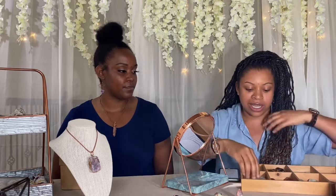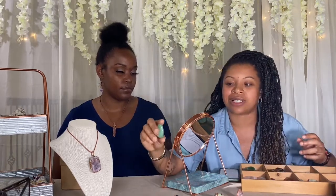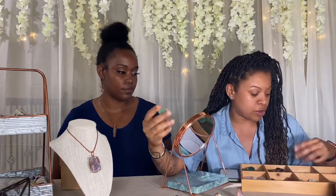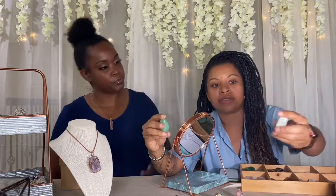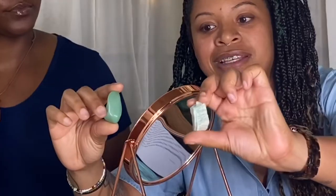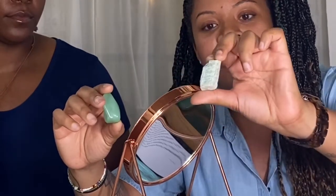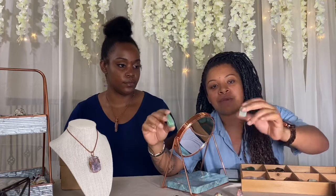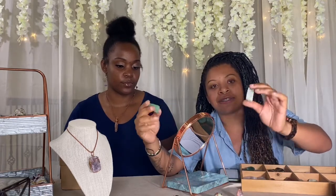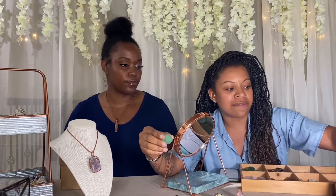We also have polished stones. These are referred to as tumbled or polished because of how smooth they are, as opposed to something like this, which would be considered raw. Something that's considered raw, this right here on my left, is actually aquamarine. This is aventurine. They both have similar characteristics as far as what they are used for in your personal life.